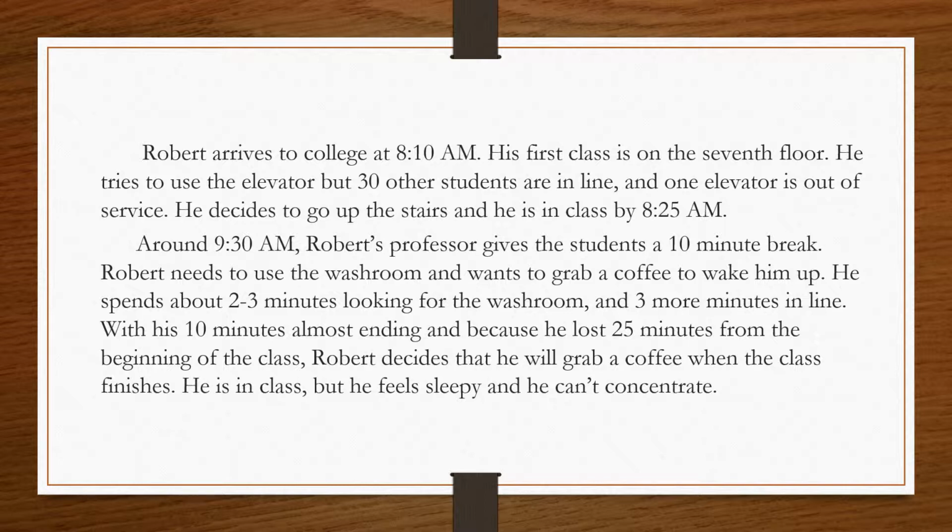Around 9:30, Robert's professor gives the students a 10-minute break. Robert needs to use the washroom and wants to grab a coffee to wake him up. He spends about 2 to 3 minutes looking for a washroom, and 3 more minutes in line. With his 10 minutes almost ending, and because he lost 25 minutes from the beginning of the class, Robert decides that he'll grab a coffee when the class finishes. He's in class, but he feels sleepy and cannot concentrate.